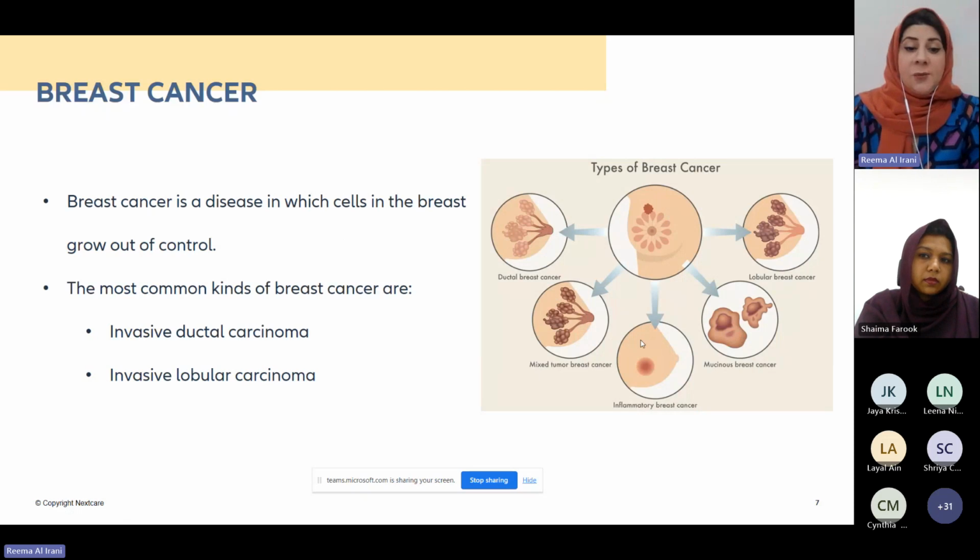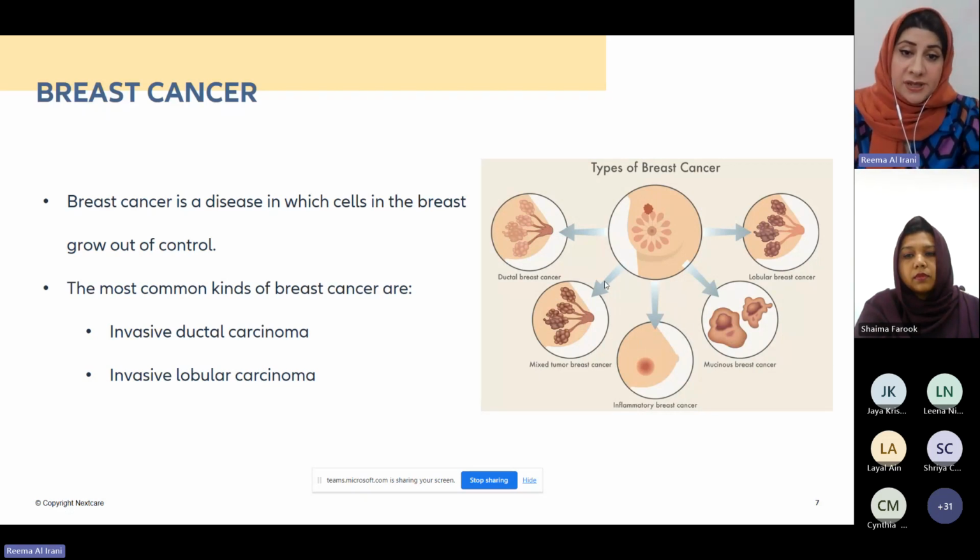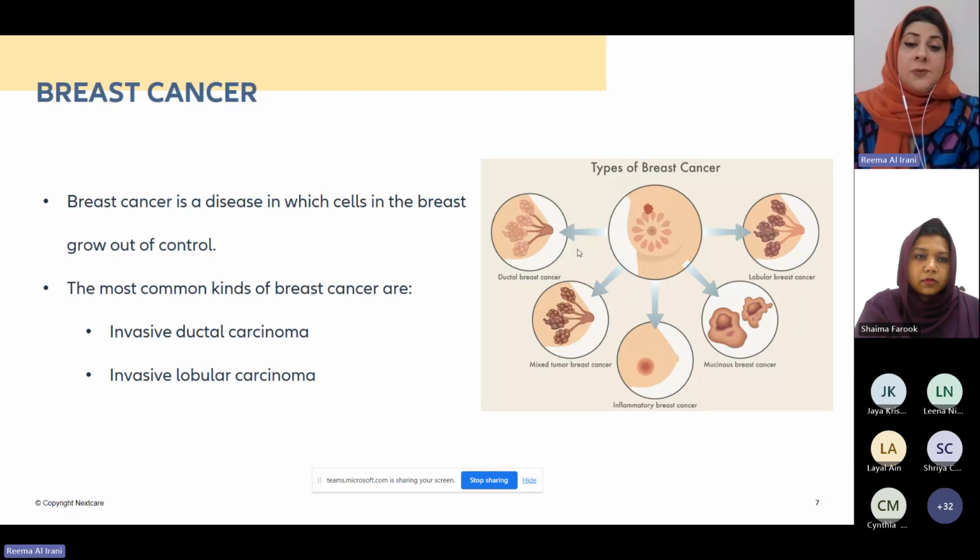Breast cancer, or any type of cancer, is an abnormal growth of cells that can lead to a lump forming, and this lump is abnormal. There are different types of breast cancer.